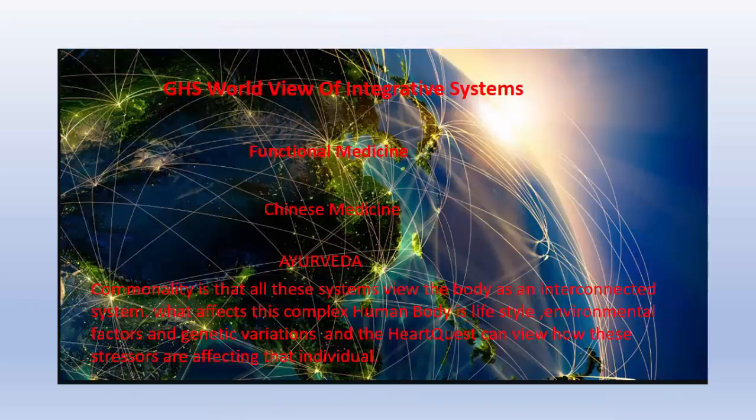So we have a philosophy here and actually a view of looking at the whole integrated system. And so when we look at our worldview, Global Health Solutions worldview of integrated systems, when we look at functional medicine and we look at Chinese medicine and we look at Ayurvedic medicine, they're all kind of saying the same thing. And the commonality is that all these systems view the body as an interconnected system. What affects this complex human body is, you guessed it, lifestyle, environmental factors, and genetic variations. And the HeartQuest can view how these stressors are affecting that individual. And within the HeartQuest, we've tied all these systems together because we only have one body and they're really kind of saying the same thing in different ways.